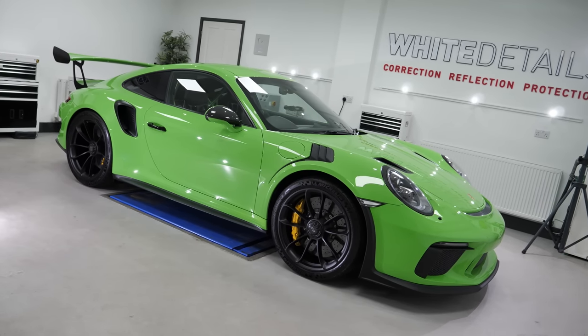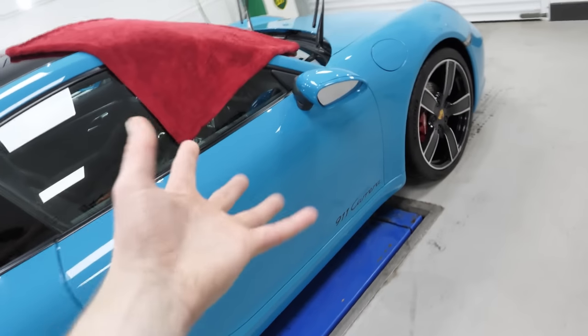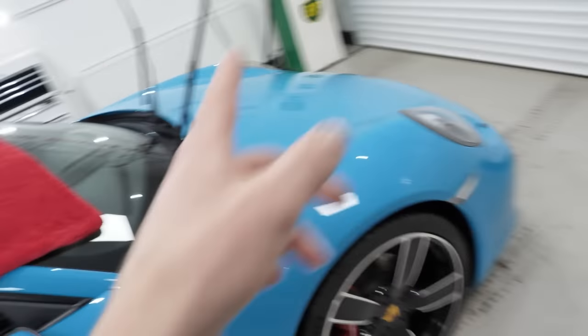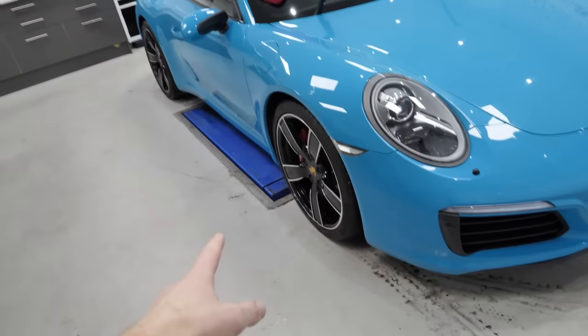The last episode, the Racing Green, Lizard Green 991.2 Porsche GT3 RS. And since then, between then and now, there has been a handful of cars which I will do a slideshow of imagery shortly. But first, Miami Blue Carrera, here for a front end PPF, two-stage paint correction, coatings and wheel refurbishments.